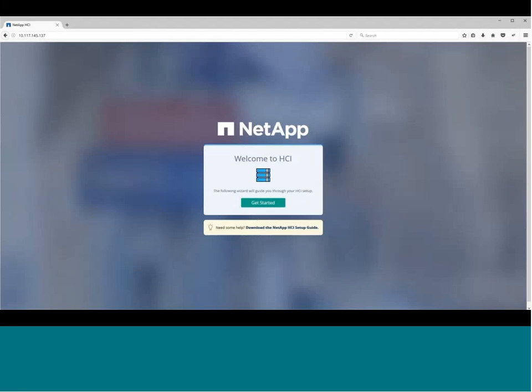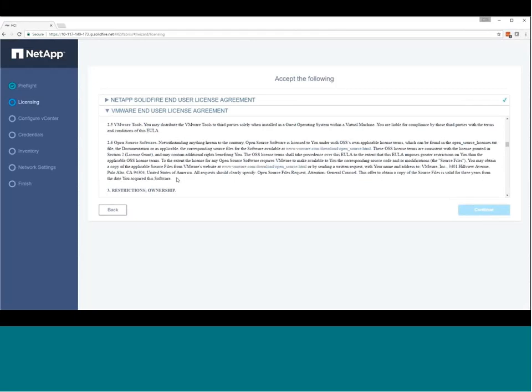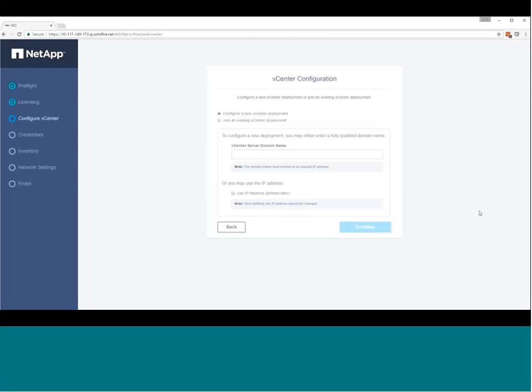Right. So this is called a deployment engine. The first part of it is accepting the legal notices from the companies of NetApp and also SolidFire. But it gets to this next screen, and I want to stop here for a couple of seconds and just talk about it. This is really looking at how we integrate the NetApp HCI into your vCenter environment.